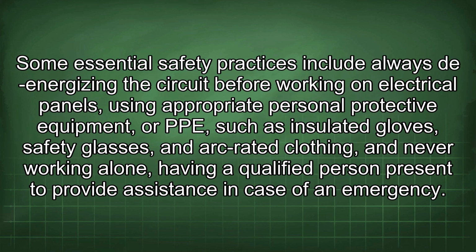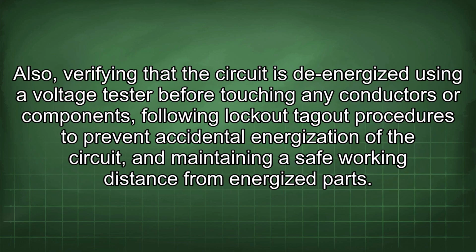Some essential safety practices include always de-energizing the circuit before working on electrical panels, using appropriate personal protective equipment, or PPE, such as insulated gloves, safety glasses, and arc-rated clothing, and never working alone, having a qualified person present to provide assistance in case of an emergency. Also, verifying that the circuit is de-energized using a voltage tester before touching any conductors or components, following lockout-tagout procedures to prevent accidental energization of the circuit, and maintaining a safe working distance from energized parts.